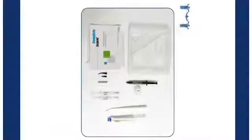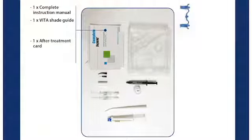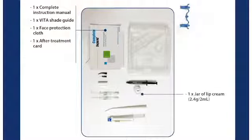Our Beyond Whitening Kit offers everything you will need to perform teeth whitening, including a complete instruction manual, a Vita Shade guide, and a patient aftercare treatment guide. It also includes patient preparation materials, a face protection cloth, lip cream, and a cheek retractor.